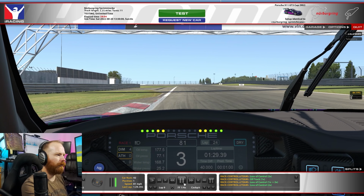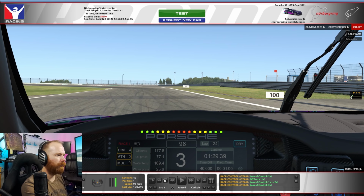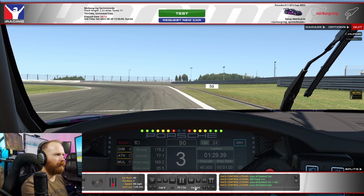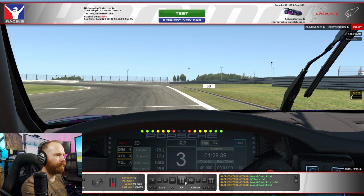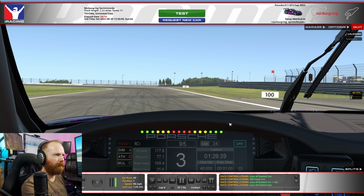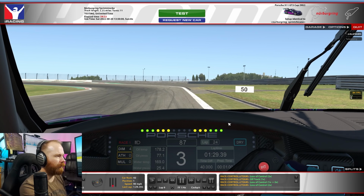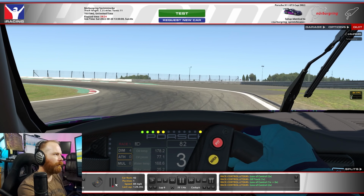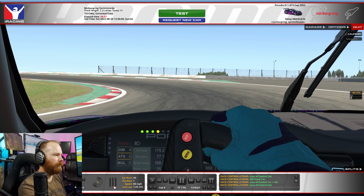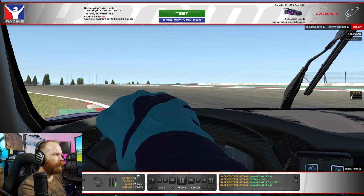There's a little bit of AstroTurf we can use on the side here where it's green before the grass starts. So we're gonna use that. I'm kind of braking halfway, a quarter of the way past just past the 100, and it's just the minimal amount of braking, and then we're gonna coast a little bit. We're gonna get back on the throttle.